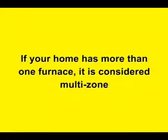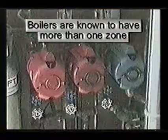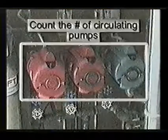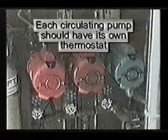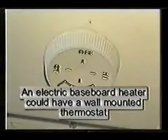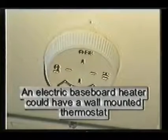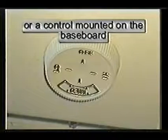If your home has more than one furnace, it is considered multi-zone. Each zone will have its own thermostat. Boiler heat is known to have more than one zone regardless of the size of the house. Count the number of circulating pumps to determine the number of zones. Each circulating pump or zone will have its own thermostat. An electric baseboard heater could have a wall-mounted thermostat or a control mounted on the baseboard. Most electric baseboard heaters will have their own individual thermostat.